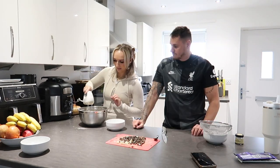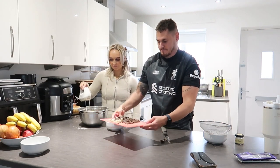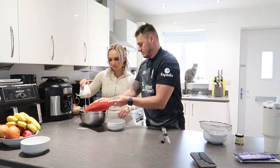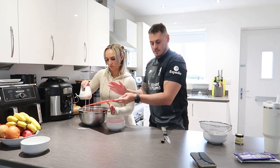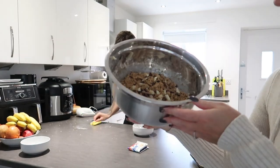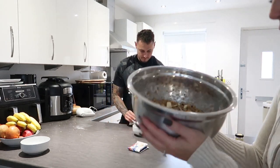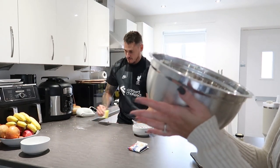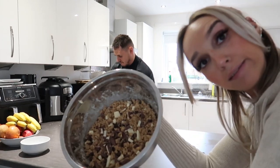Let's see. And now we throw it in the chocolate. This is the best bit. Indeed, it is. So this is what we're working with right now. It looks very bitty and crumbly. However, now we just form it into balls, and then freezer. Stick it in the freezer.